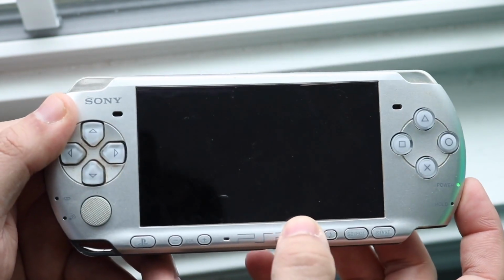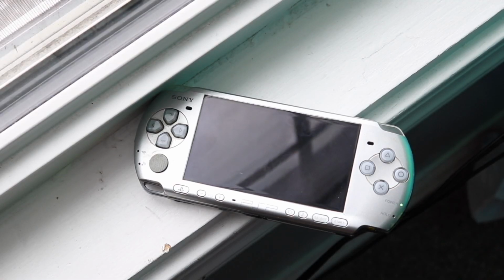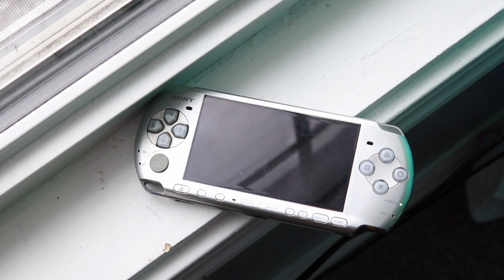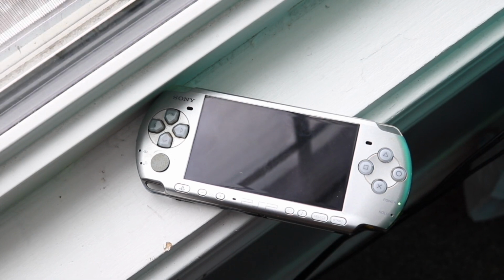Now, another thing that this specific console also brought was that games could actually be output into component or composite video. So basically, with the video out cable we used to have back in the day, you could actually go ahead and use this console on a TV if you really wanted to.